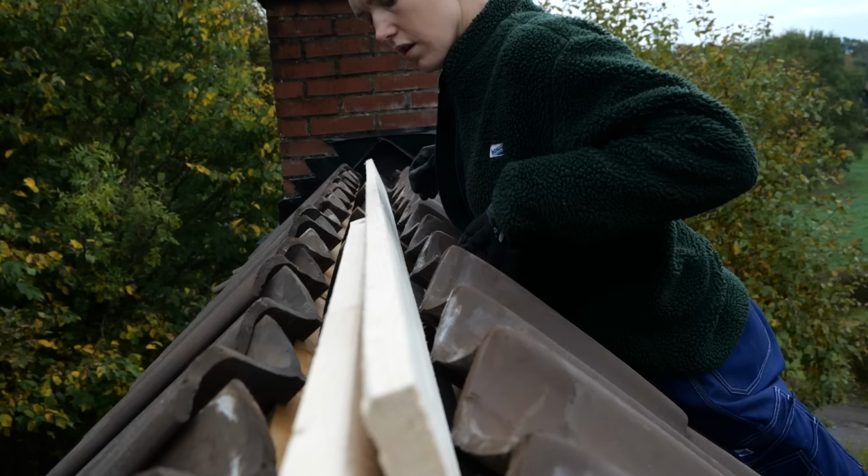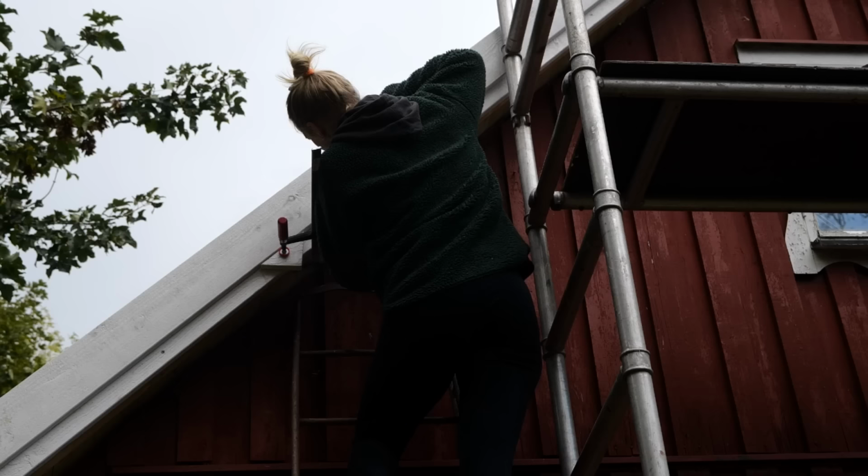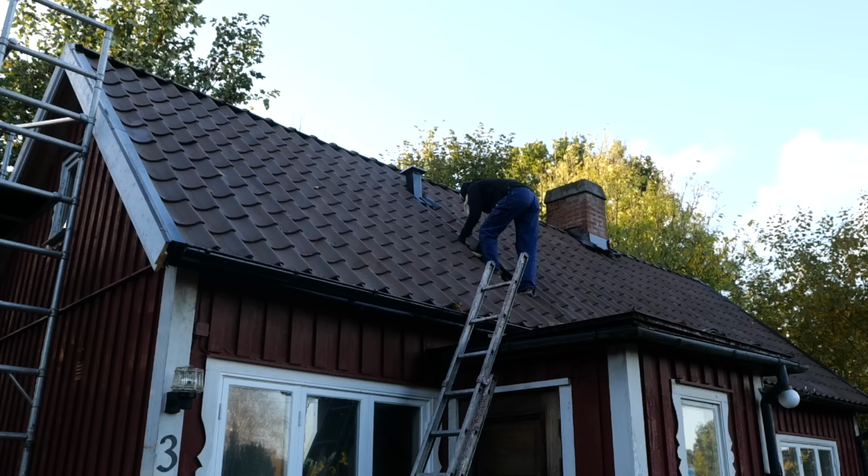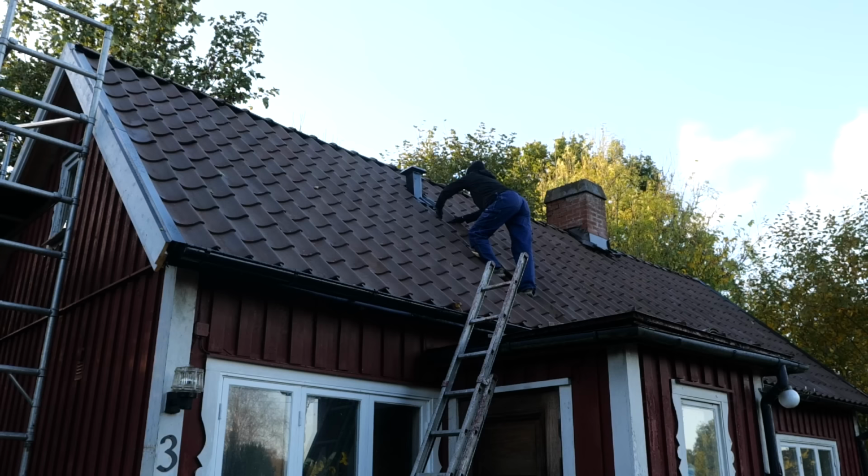When I say it took a really long time, I mean weeks, many weeks of doing the roof. And I also had to buy the ridge pans separately. So they didn't arrive until October, so that's when I laid them, and then it was totally finished, apart from the chimney. But that's just details.